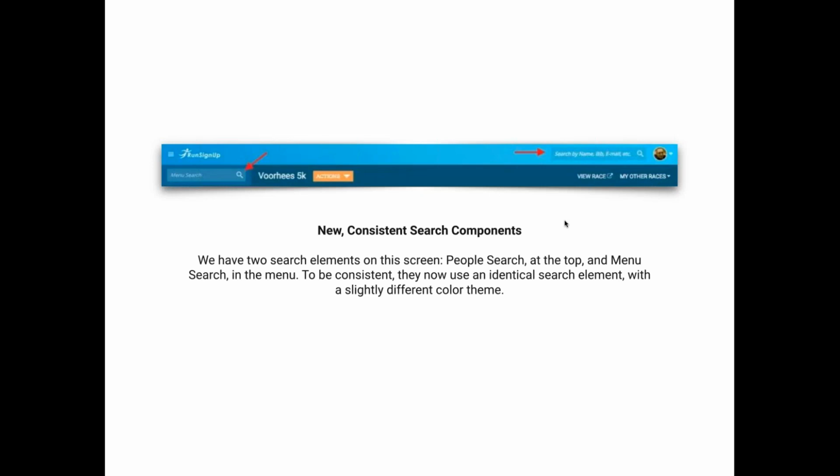So this is a view of the header as a whole, and what we're pointing out here are the search elements. They are consistent. We talked about reusing components and being consistent. This is an example of that. Also, this view gives you a nice overall look at the header. It's nice and clean, very little clutter.